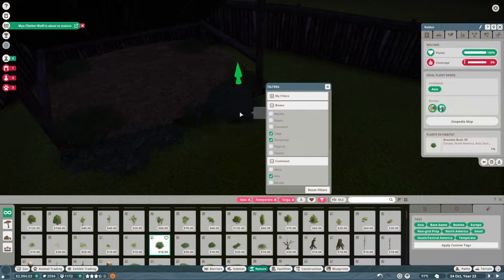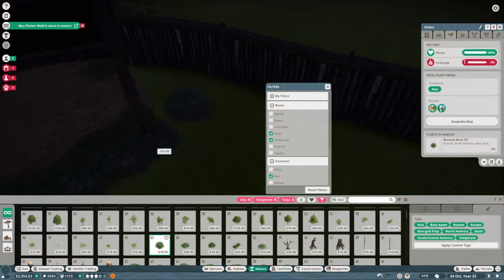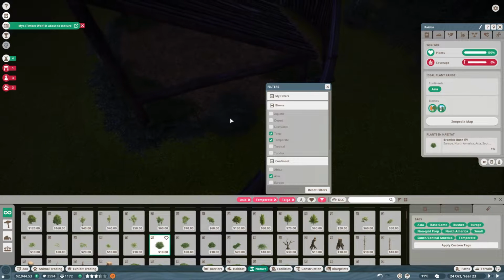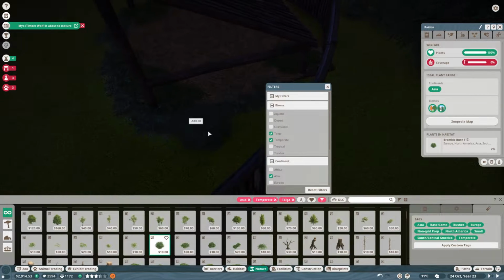Wait, can I just... No, I thought for a second I was able to move things right to left while holding shift as well. It doesn't seem to be the case. That was weird. But yeah, just kind of covering things up. I'm not turning things around that much. It may end up looking a bit too duplicated that way.